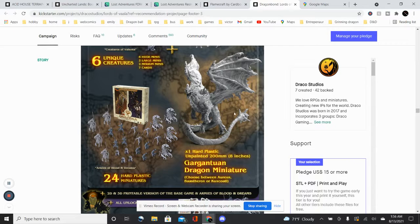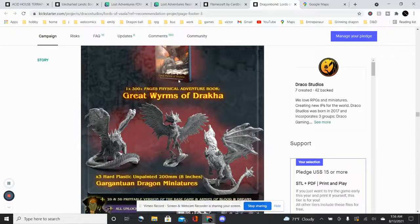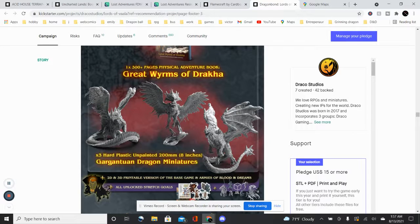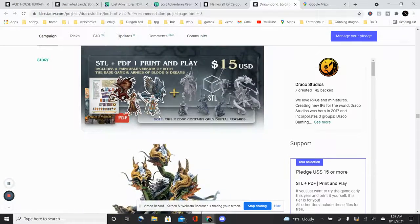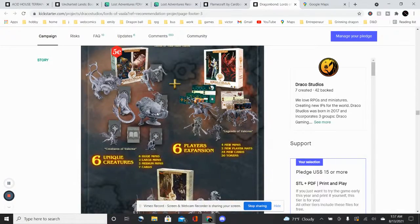They had 3 of them available. They didn't unlock the other stretch goals, unfortunately, but this is another chance to get this dragon right here. There's 3 dragons to choose from. You get to pick one of them from the 3 that they had unlocked from the last Kickstarter. If you want all 3 legends right there, you can get the Great Worms of Draka, which is the adventure book I'm talking about. And then you have the gargantuan dragon miniatures right here that go with this book. Fantastic. And that one comes with the $320 one.